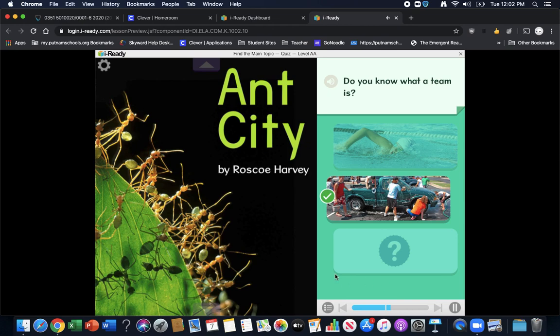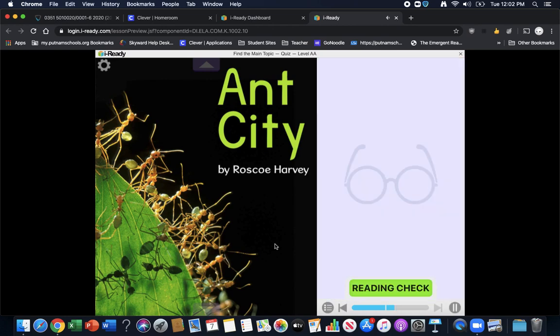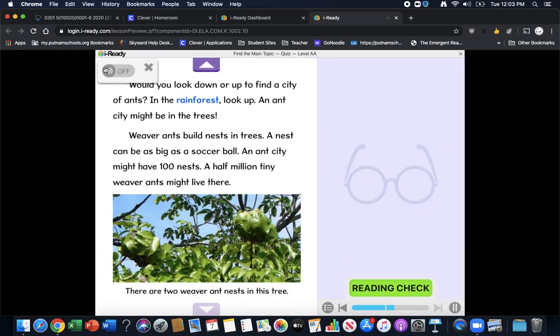Read Ant City carefully. You only get one chance to answer each question. Alright, I'm going to go through this first one with you real quick. Would you look down or up to find a city of ants? In the rainforest, look up. An ant city might be in the trees. Weaver ants build nests in trees.